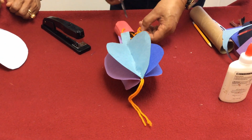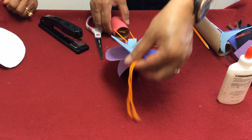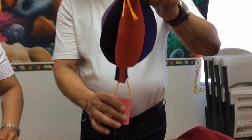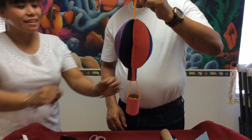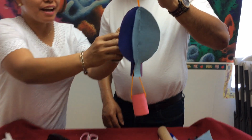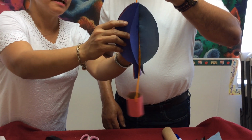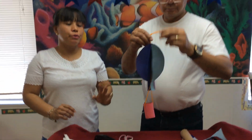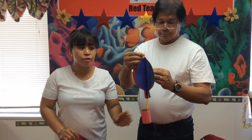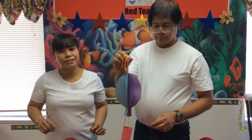So it's all up to you. Whatever, if you want to put beads, or if you want to put stickers, or you could put glitters. There you go. So this is your hot air balloon arts and craft activity. So can you see it? It has different colors. We have blue, we have the light blue, we have purple, and black. As simple as that. But you can make your own. You could create more. You can be creative in making it more beautiful. But basically, that's how you are going to do your hot air balloon. See? You could see the different colors now.